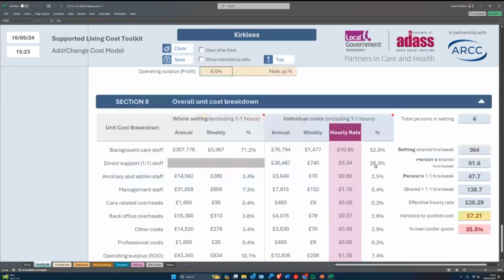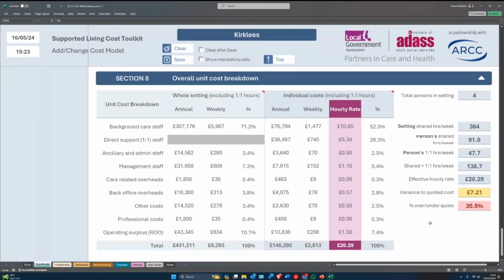So once I've done all of that, section 8 is going to feed me back a load of information about what I've just put into it. Coming back to a couple of earlier questions about whether it is for a setting or for a person, this is going to tell you different bits of information depending on what you want to look at. You can look at the cost for the setting, the cost for the person, and the cost of the background and the direct one-to-one support costs separately as well.